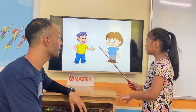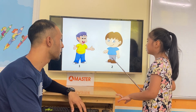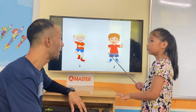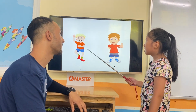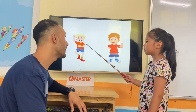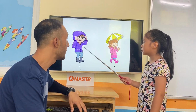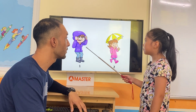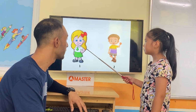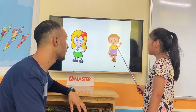He hasn't got blue trousers. I choose number two. He's got an orange t-shirt. I choose number one. She's got a purple jacket. I choose number one. He's got brown shoes. I choose number two.